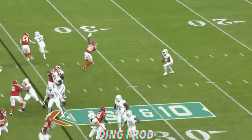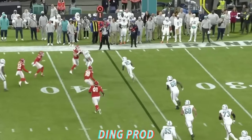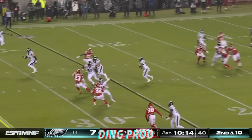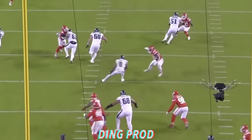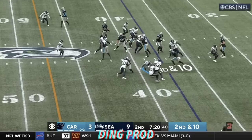Tua still has it. Stops, spins, flips. Flag down as Hill grabs it. Here's Swift. Makes a move on Willie Gay. And a nice strong run after the catch. On Damian Lewis, but he's dealing with a left hand injury.